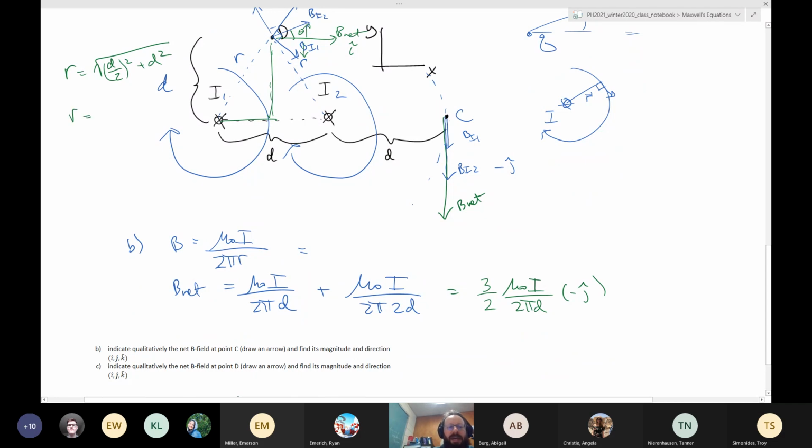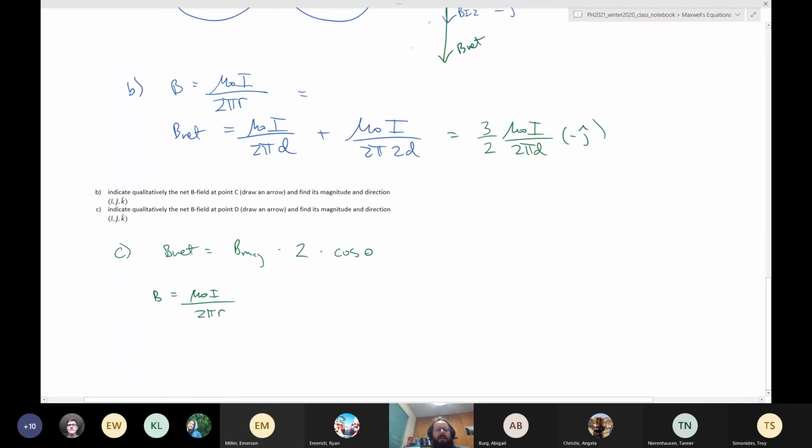And you could simplify this a little bit. This would be the same thing as root 5/4 d, or root 5 over 2 d. So when we go to find the magnitude then, for both of these contributions, it's just mu naught I over 2 pi times root 5/4 d.